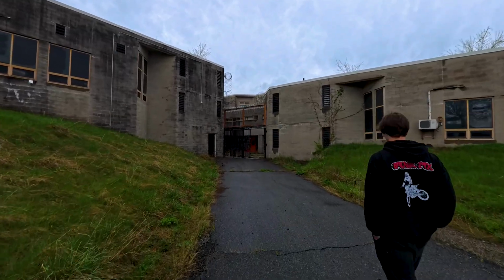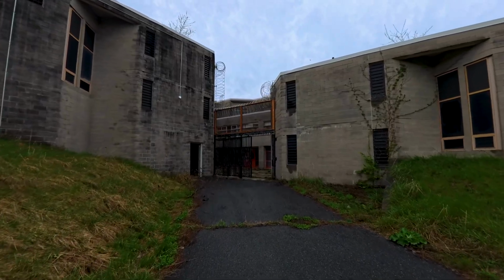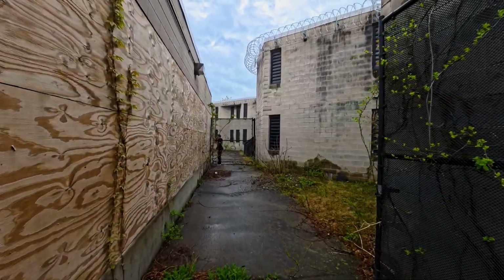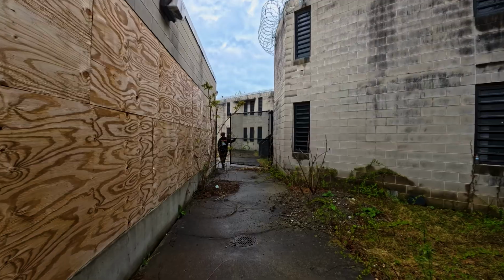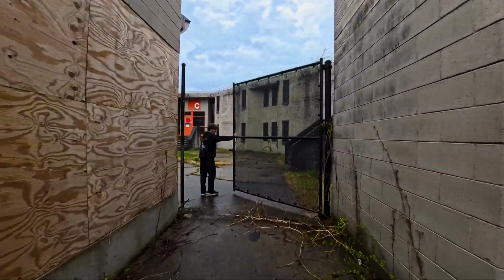I love how they conveniently leave the gates open for us. Yeah, right? Super nice of them. Open sesame. They're all locked. They're all locked? Oh, man.